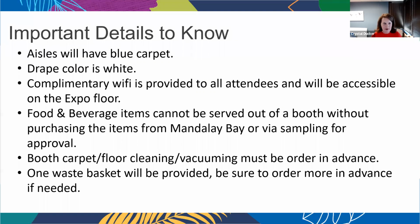And then ISPA is investing in a full Wi-Fi buyout for our event space, which does extend to the expo hall. So if you need Wi-Fi in your booth, it will be provided, and we will have a code for Wi-Fi on site. Now, if you're a technology company and you're going to be streaming videos and you want to do more in-depth, web-based activities within your booth, we would encourage you to place a hardline order with Mandalay Bay for those services, because as you all know, Wi-Fi doesn't always support some of those video feeds quite as well as those hard lines.